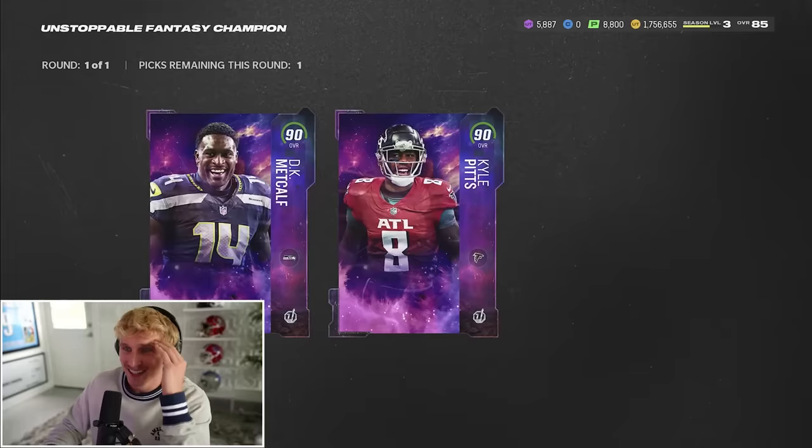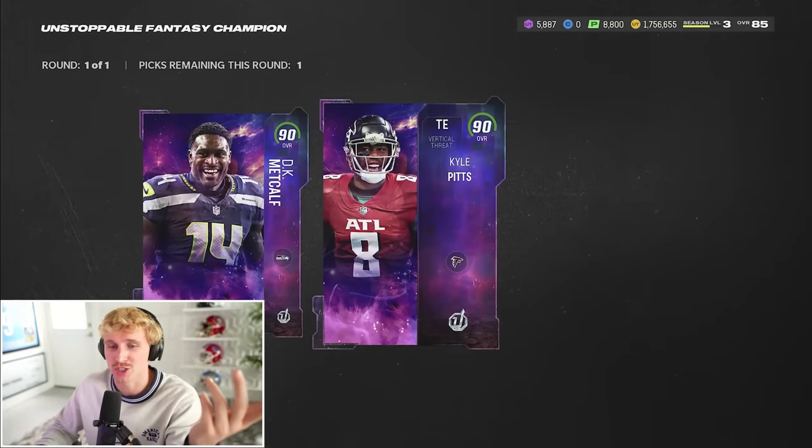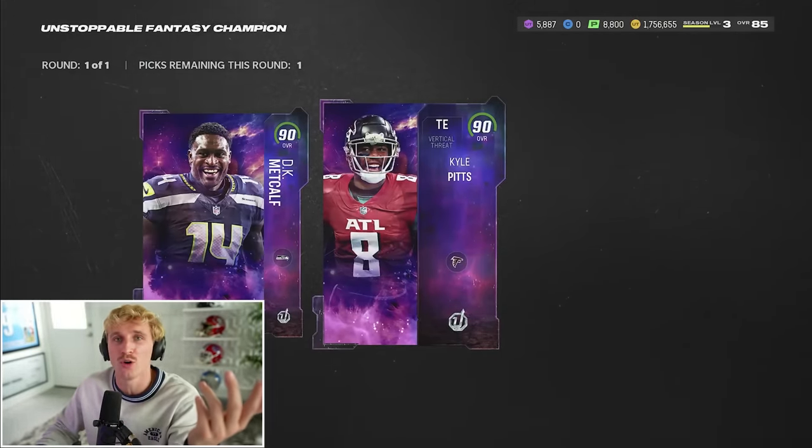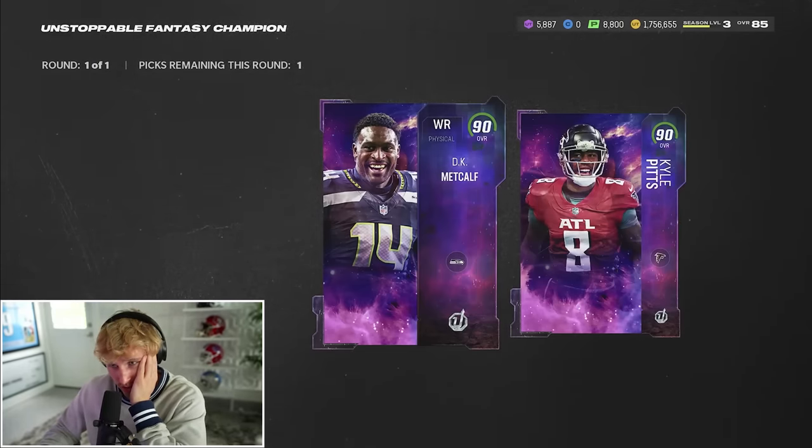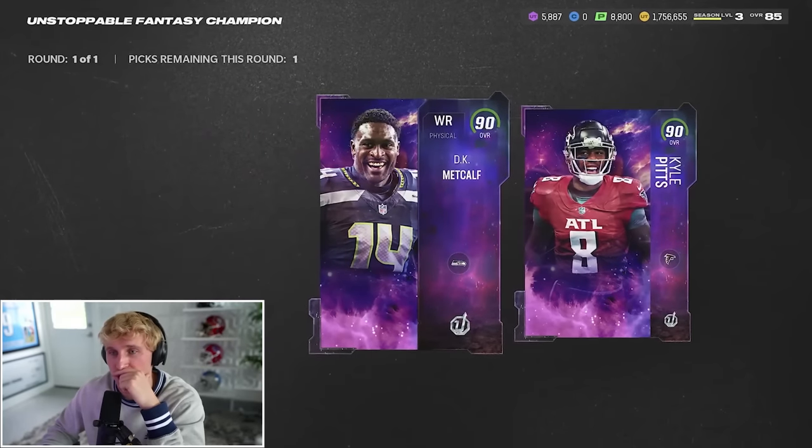I have infinite tight ends, wide receivers. Please put me out of my misery. Dude, I'm getting cucked. Is it almost worth it to quick sell one of these dudes and actually re-roll into the trainings? I guess we take DK Metcalf and we literally have the greatest wide receivers of all time. I don't see how I justify Pitts over DK Metcalf.